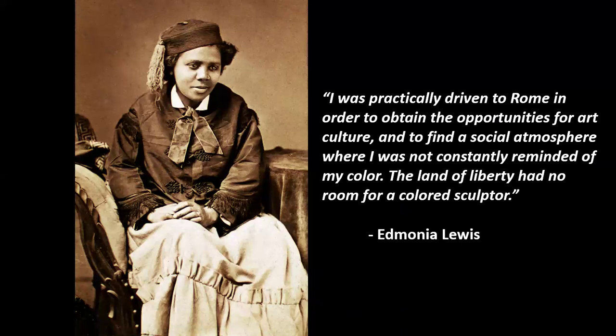And why did she leave the United States? Well, here's a quote from her. Now, remember, she left the year after the Civil War. "I was practically driven to Rome in order to obtain the opportunities for art culture and to find a social atmosphere where I was not constantly reminded of my color. The land of liberty had no room for a colored sculptor." Quote from Edmonia Lewis.